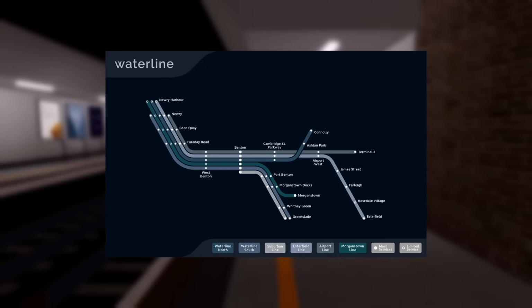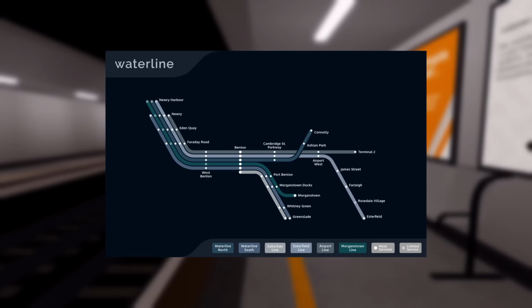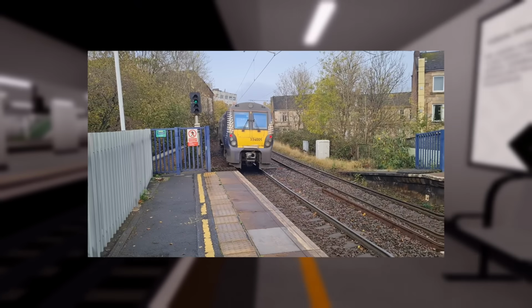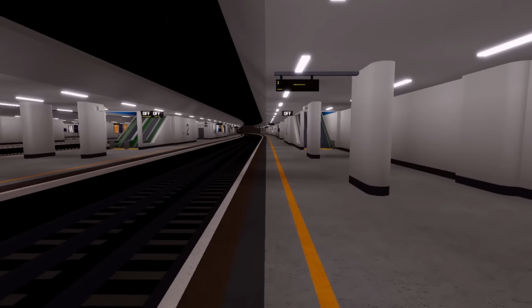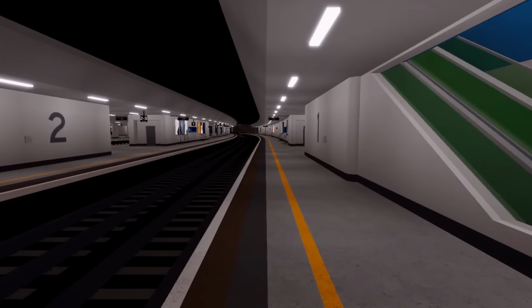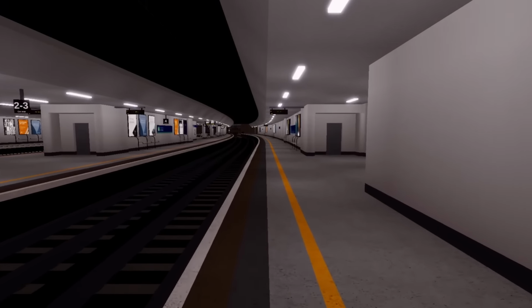Waterline's network seems to be a commuter service around the Benton area, and reminds me of the Merseyrail network, or even the Glasgow Suburban Railway network operated by ScotRail, and it suits that purpose very well, especially when it comes to rolling stock and services operated. Waterline seems to have a very consistent style, and it's easy to understand what it's trying to be.